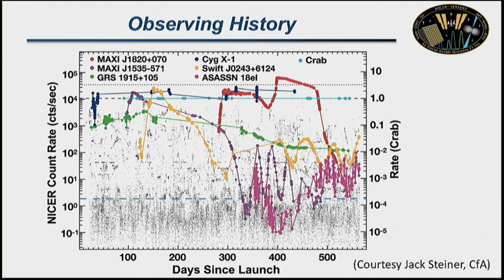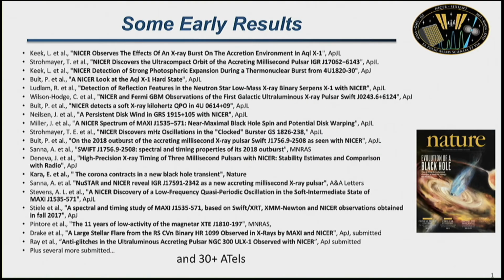And you can see, because we slew so fast, we can revisit sources very frequently. So you see the density of these monitoring observations that we can get. That's something special for a rapidly slewing mission like NICER, that other missions that take a much longer time to plan and slew aren't able to replicate, that kind of rapid revisit rate.